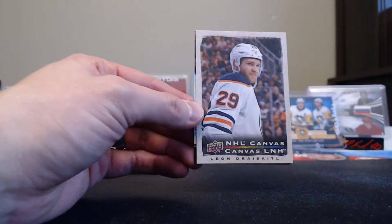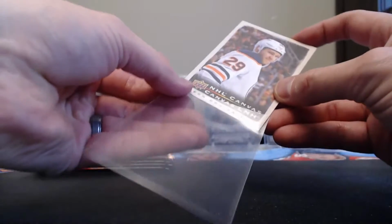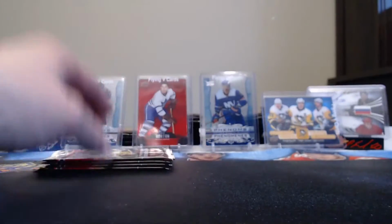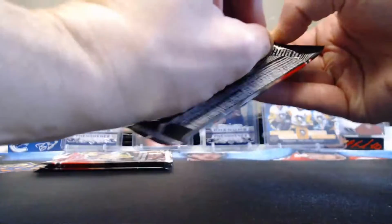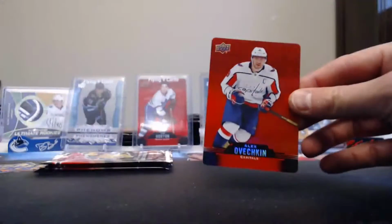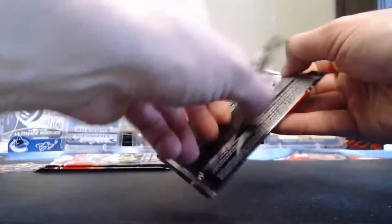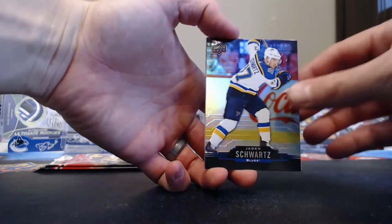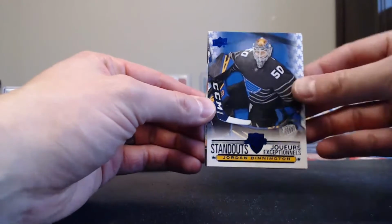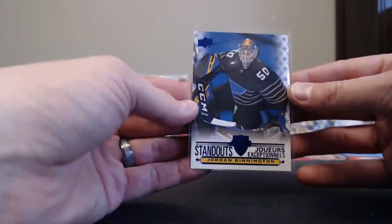Nice one here for the Edmonton Oilers. NHL Canvas, Leon Draisaitl for the Oilers. Next up, Washington Capitals, red die cut, Alex Ovechkin. Next up, St. Louis Blues, All-Star Standouts, Jordan Binnington.